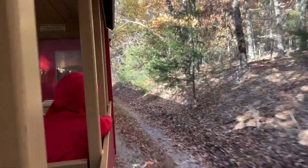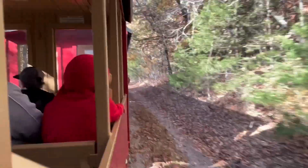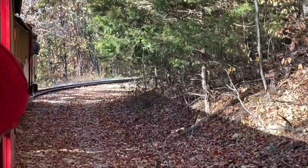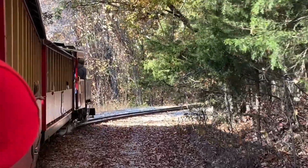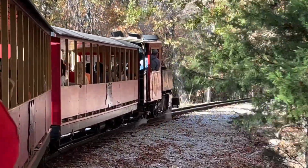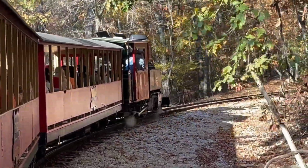Now, y'all, the cool weather's got the deer moving around out here today, so keep your eyes open for them. It's always nice to see nature in the middle of nature. We're the only park I've ever heard of that doesn't have a fence all the way around it. But we're literally in the woods in their backyard.